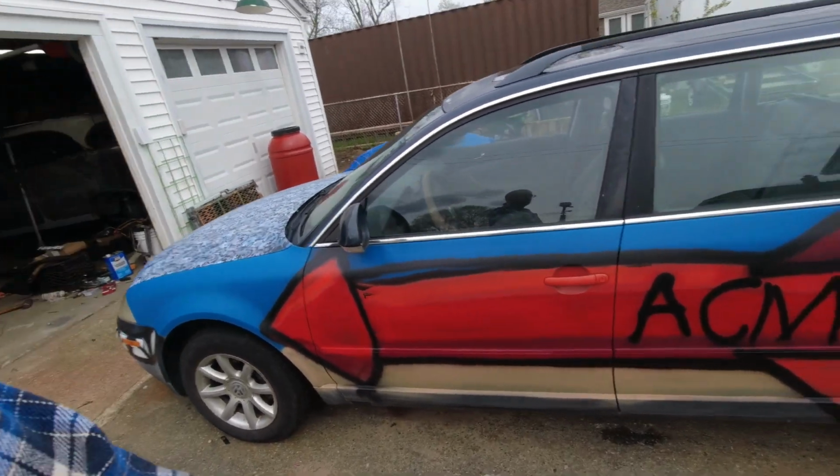So it's got 4 known issues. The right front CV joint is just about destroyed. I have the axle for that. It has a broken motor mount somewhere that you can very much feel when you drive. The AC doesn't work, supposedly because the orifice tube is clogged, and the ABS light is on.